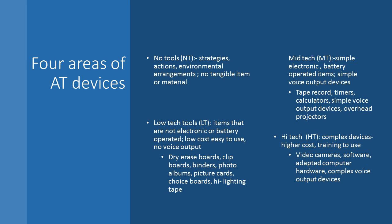Low-tech devices, they're not electronic or battery-operated. They're low-cost, they're easy to use. Those are your dry erase boards, your binders, your photo albums, picture cards, highlighting tape. Those are all low-tech. Mid-tech things people are more involved with, especially in schools: electronic, battery-operated, voice output, tape recorders, timers, calculators, projectors, and your high-tech things are more video cameras, software, computer hardware, complex voice outputs like Dynaboxes, and all those things.